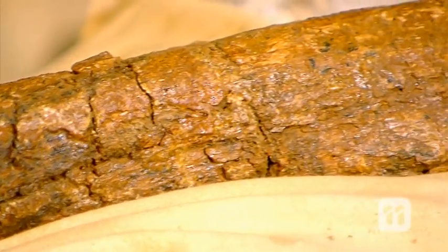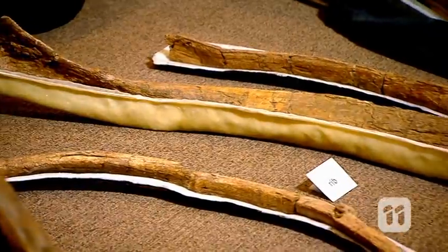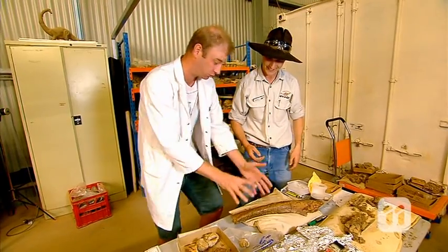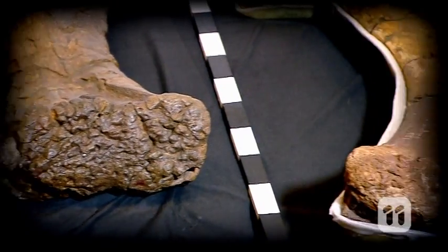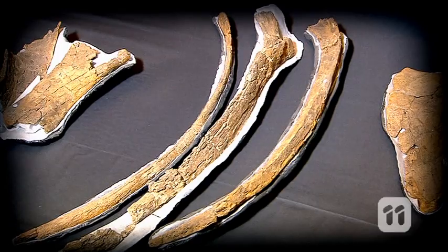So once we've cleaned up these fossils, we cover them in a solution known as paraloid. That helps strengthen, preserve, and coat the fossils for the future. And what is the future for a fossil? So once you've got this, what is it, a half or a fifth of a rib, where does it go from here? From here, it'll wait for the paleontologists to study it, so the official paperwork, yep. And then they can go on display here in our museum.